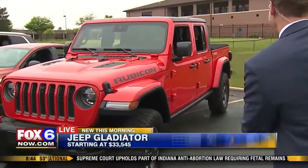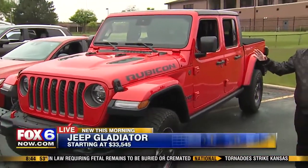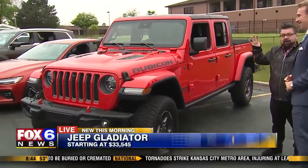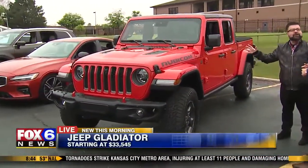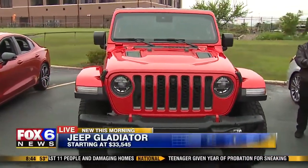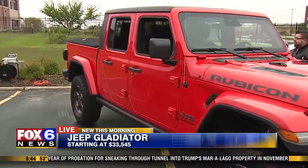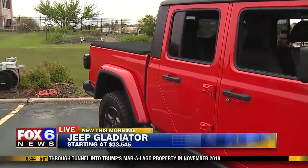This looks like a beast. Absolutely. This is the truck that's mostly anticipated this year. It's the Jeep Gladiator, which is their version of a truck. It's a real Jeep, so this can go off-road. It can do all the stuff that you want with a Jeep. Plus, it's actually a real truck too. Yeah, it's got the bed on the back. It has a 5-foot bed on the back here as well.